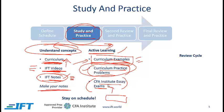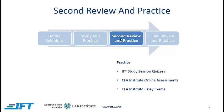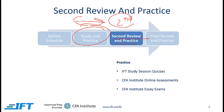But really, at this stage, your main objective is to understand the concepts. We now come to the second review and practice stage. So in a sense, this was your first run through the curriculum. This is your second run. You need to review and revise what you've done before, but the real key here is lots of practice.